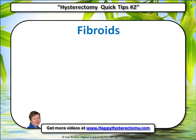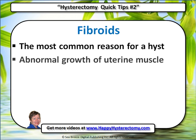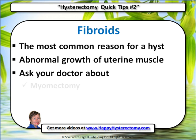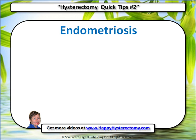So we'll start with fibroids, and fibroids are actually the most common reason for a woman to have a hysterectomy. A fibroid is an abnormal growth of the uterine muscle, and it's typically not cancerous. So you want to ask your doctor about myomectomy, which is a much simpler procedure, and also a newer procedure, uterine artery embolization, or UAE, a lot easier to say.